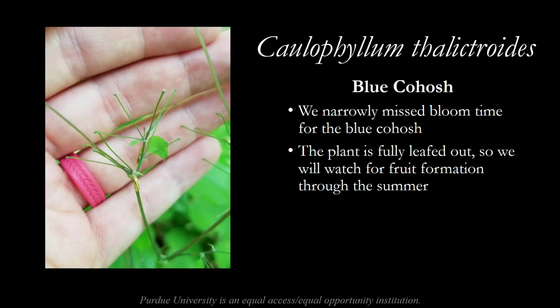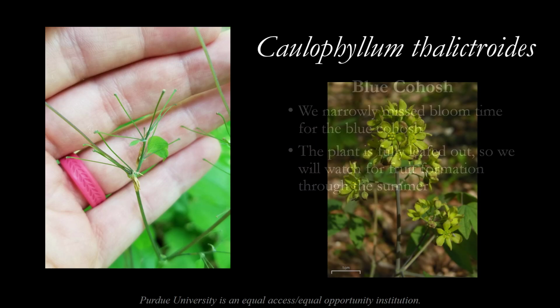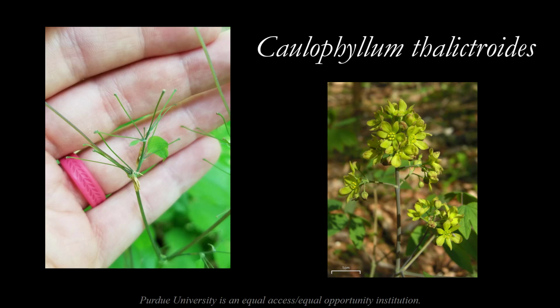Unfortunately, our update for blue cohosh this week is a disappointing one. We narrowly missed the bloom time for the blue cohosh. The plant is fully leafed out, so we won't expect to see any flowers. Instead, we'll watch for fruit formation through the summer. I've provided a Wikimedia Commons image so that you can see what the flowers would have looked like if we would have gotten to them in time.